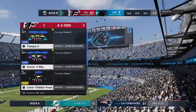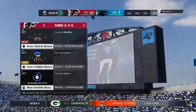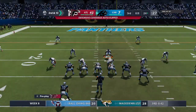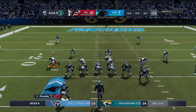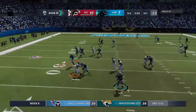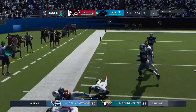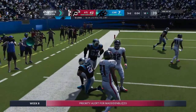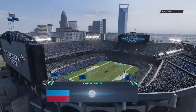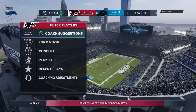Terrell on the coverage. An incomplete pass on that last play, and that means they'll need to come up with something here on third down. To throw it is Locke. They'll set up the screen to McCaffrey. And he'll get him inside the 15 down to the 14-yard line. I guess they figure they've got to start taking some chances. Here's a big one in this third quarter as he'll go for it on fourth down.